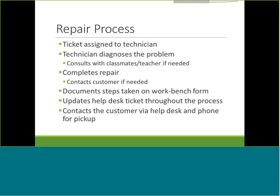So the repair process: once the intake process has occurred and the ticket's been generated, it's assigned to a technician. At that point, the technician begins troubleshooting and diagnosing the problem. I encourage them to consult with other classmates and myself as well if they need it. They complete the repair, and all along the way they're documenting and contacting the customer if needed. That means documenting when they've called, when they've replied in the help desk, and posting internal notes in the help desk. All of these things are very good. And then they also fill out a workbench form. If you go to the next slide, you'll be able to see a copy of our workbench form.